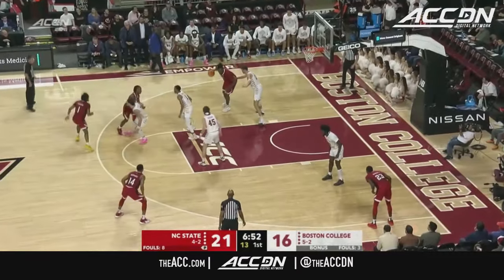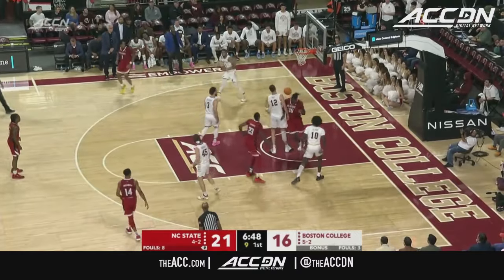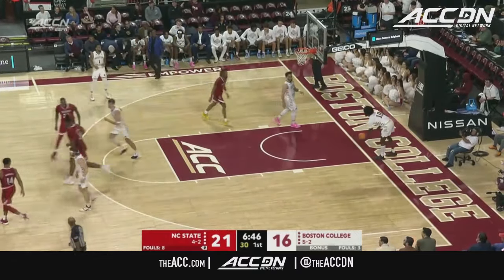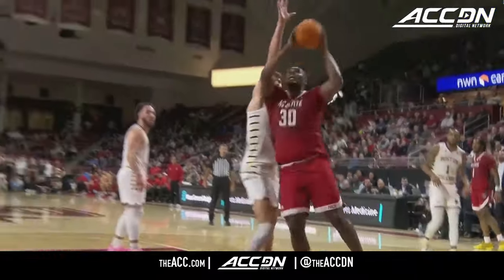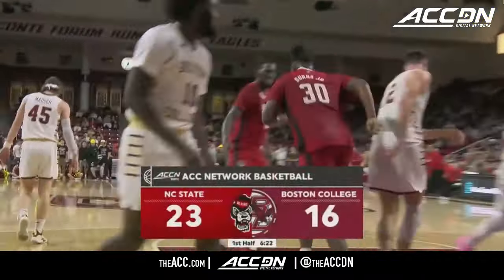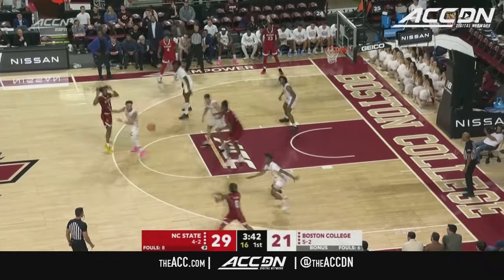And now NC State again. I like their patience. They're just going to DJ Burns and let him go to work. That has been the formula. Boston College has got a decision to make right now. So DJ Burns is going to work on the baseline, spinning past Quinten. They're doing a good job of making everything difficult for Quinten Post right now.